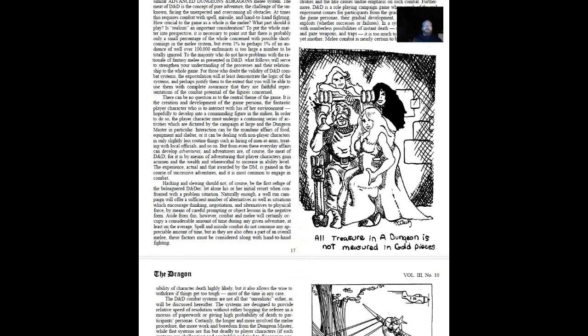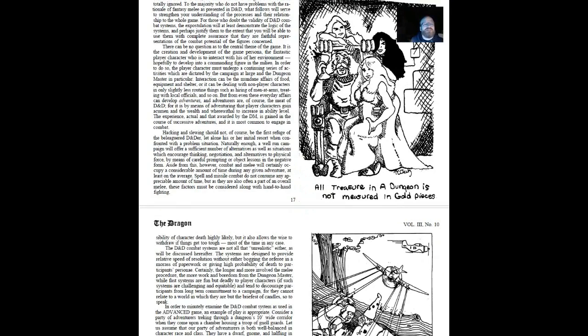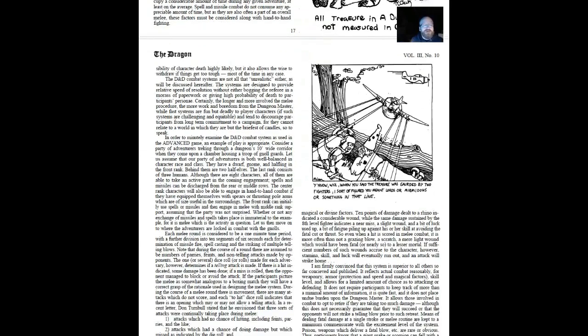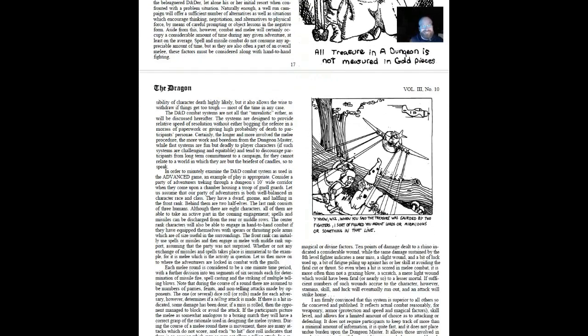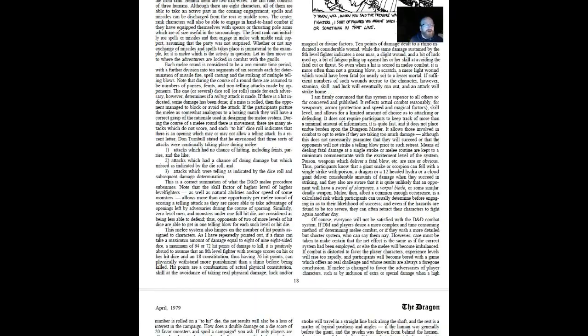All treasure in a dungeon is not measured in gold pieces. Ha ha, lovely ladies. Yes, correct. You know, Wiz, when you said the treasure was guarded, typo, spelling mistake, by 2 fighters, I sort of figured you meant lords or myrmidons or something in that line. Ah, and there's a Spitfire going dagger, dagger, dagger, dagger, dagger. Yeah, okay. I prefer that one. But yeah, I can see the humour in there.